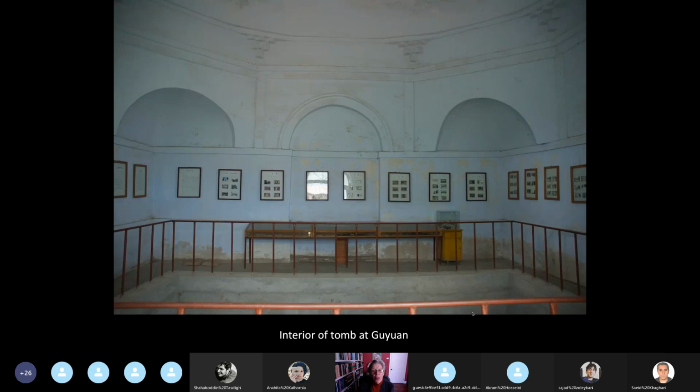The inside of the tomb at Guyuan is a square with four squinches and four blind arches. But notice they're round, not pointed, and they're very awkward. They're not very well built. The only decoration are consoles near the corner in the zone of transition.